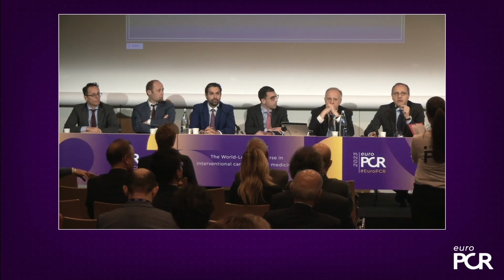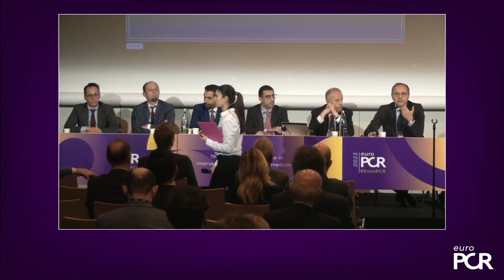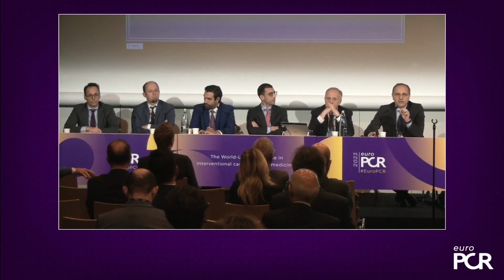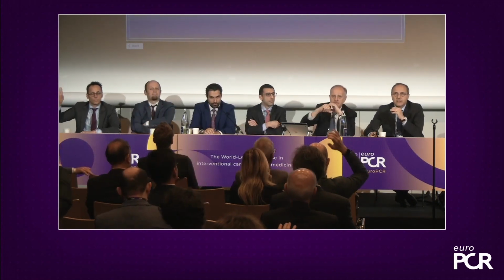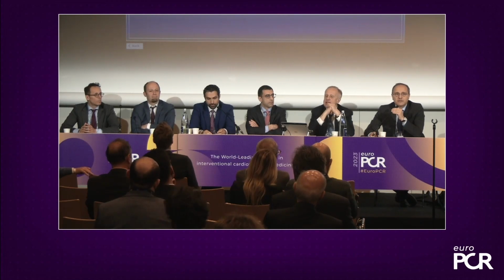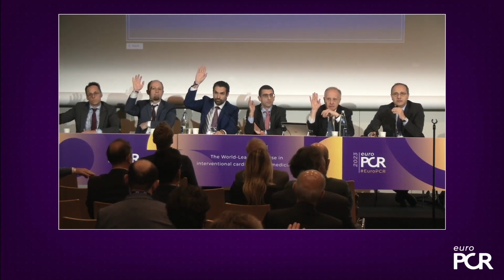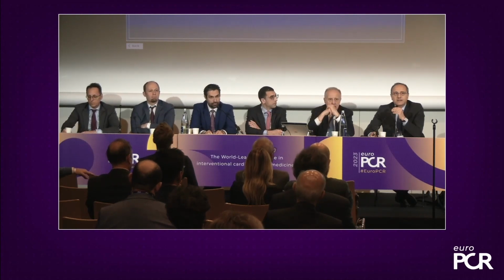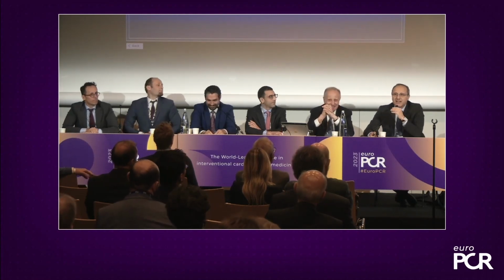How many of you are using these devices systematically to diagnose, to understand whether a lesion is functionally significant or not, and whether it needs to be revascularized? Raise your hand. Majority. How many of you are assessing physiology also after having treated the vessel, after having stented the vessel? Raise your hand. Slight minority. So-so. Time to time. I like the answer.